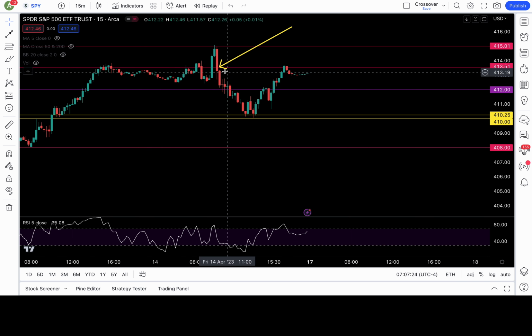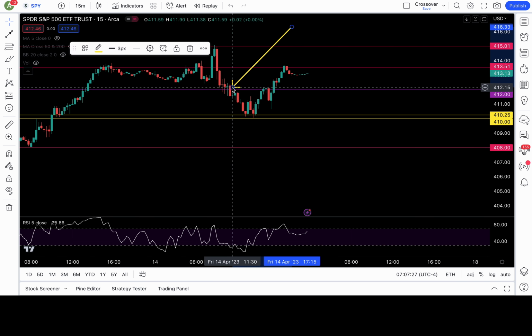And boom. This candle right here, that's when we broke down 412. Okay, the other ones were washes below. But if you played the false breakout setup, those washes below shouldn't have bothered you that much. But once we broke down 412, that's another indicator to enter puts.